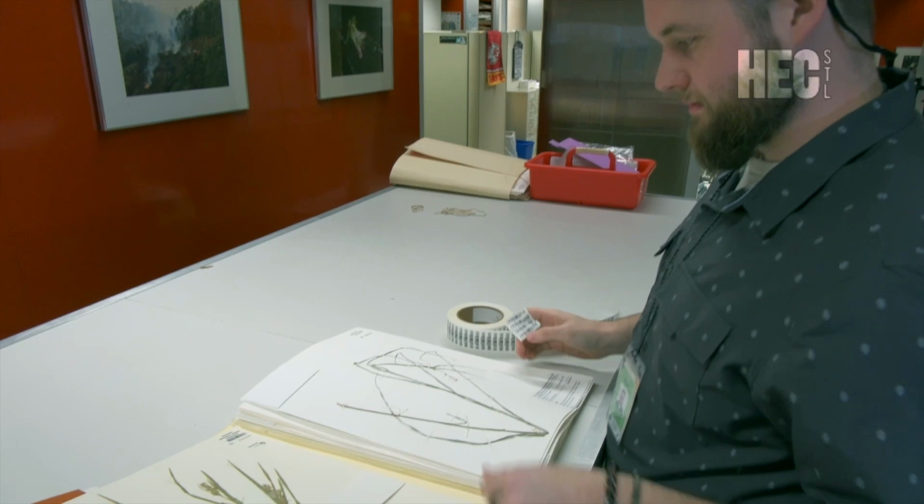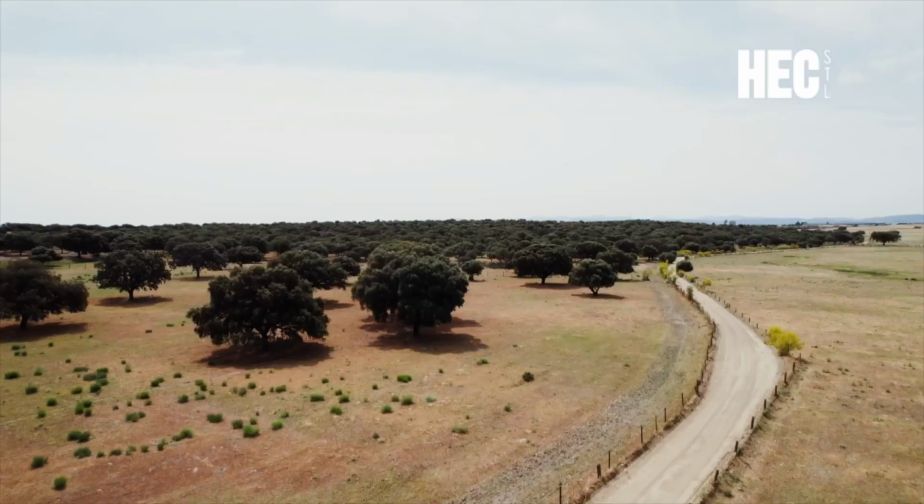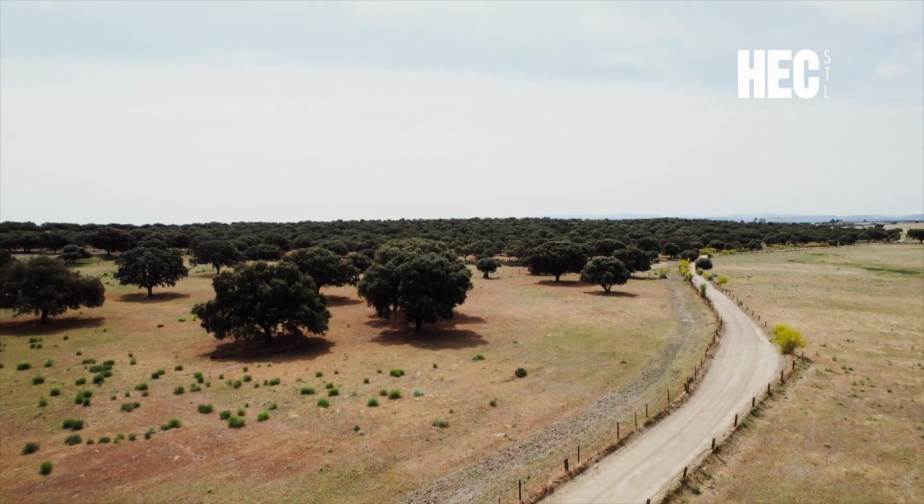At the end of the day, the research and cataloging that is being done at the herbarium is instrumental in preserving not just the health of plants, but of the planet.